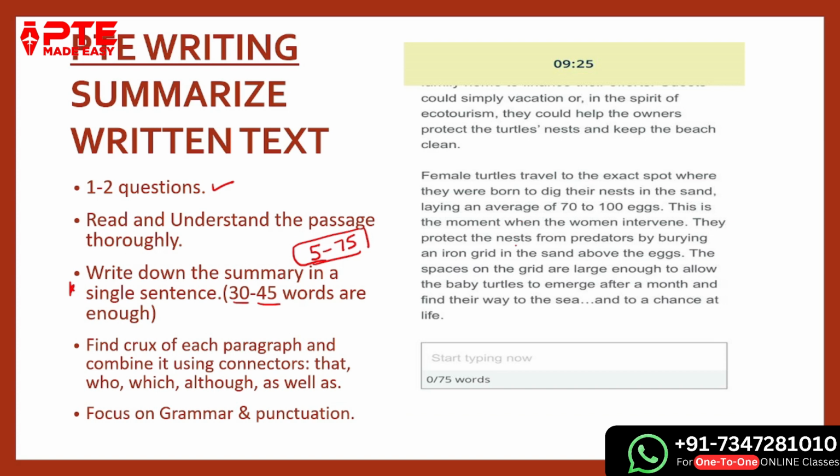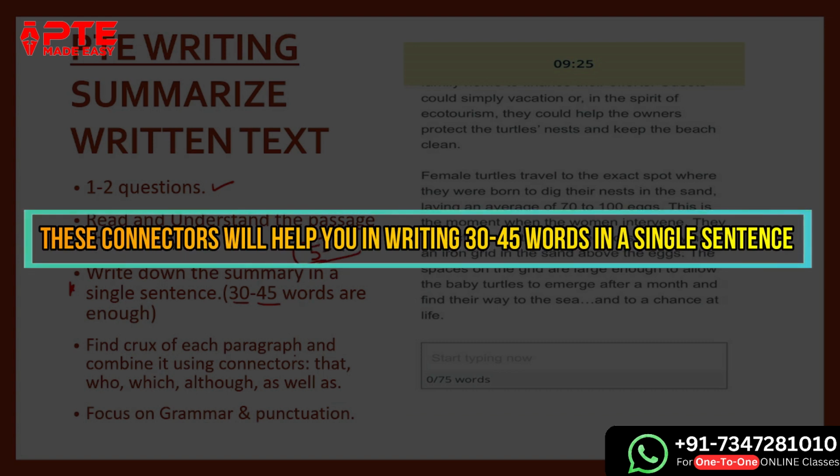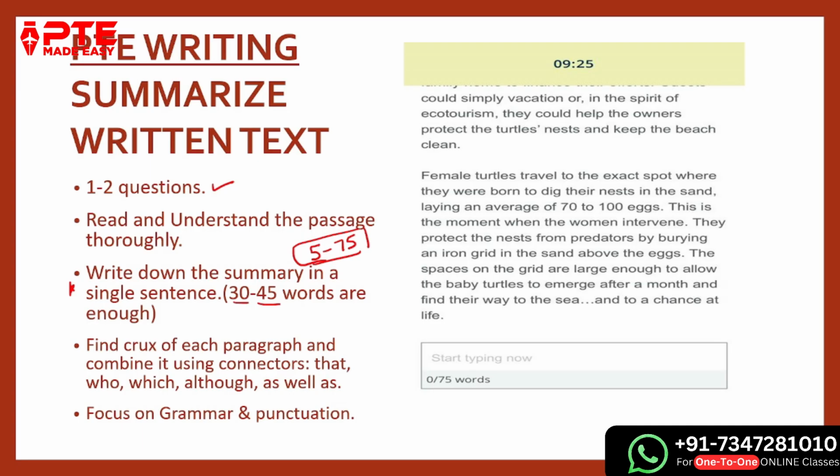So let's say you have 3 paragraphs. Write the crux of each paragraph. After writing the crux of each paragraph, you are going to combine the crux using connectors like that, who, which, although, as well as. These connectors are going to help you in writing, and that too, 35 to 40 words only in a single sentence. Okay. Focus on grammar and punctuation marks here if you want to score well.